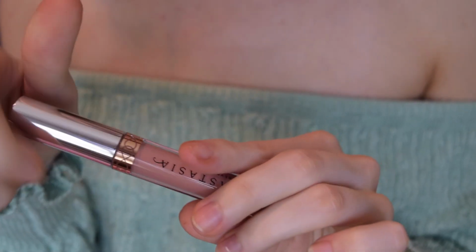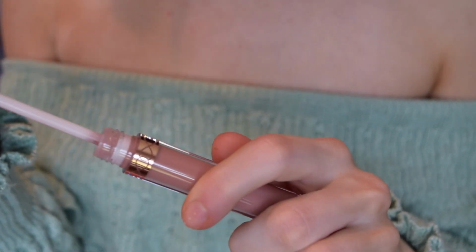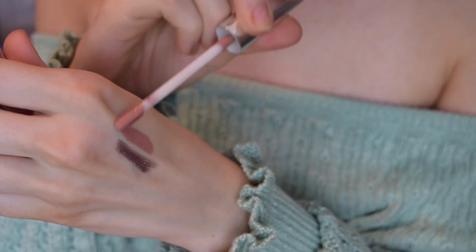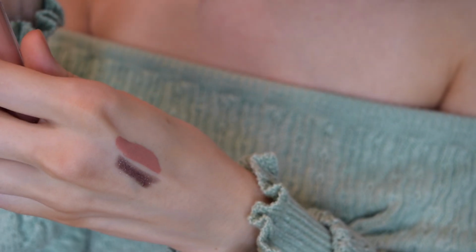But I feel like matte is just not in anymore. I think everyone kind of just wants more moisture, things like that. And this is not for me. It's in the shade Pure Hollywood, which is a neutral, light pink shade. It's a full size. It's this kind of dusty pink color, and at first glance it looks really pretty, and I was like, oh, I might actually like this.